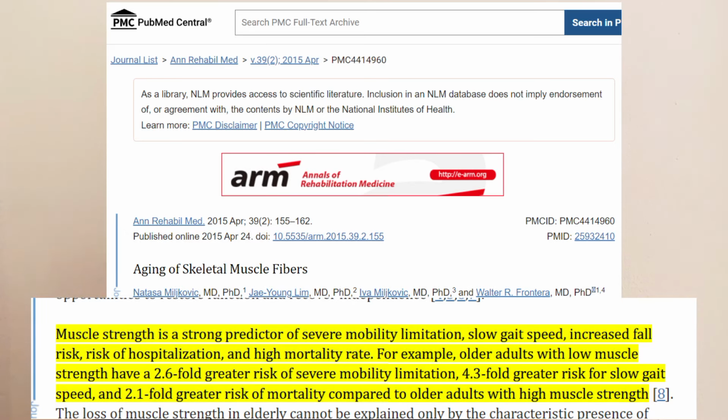When mTOR is chronically inhibited, as it might be with regular rapamycin use, the result can be gradual deterioration of these fibers. This deterioration isn't just about losing muscle mass, it's about losing muscle function, power, strength, and quality. The loss of fast twitch fibers can accelerate the aging process in several ways. Reduced muscle strength and mobility.